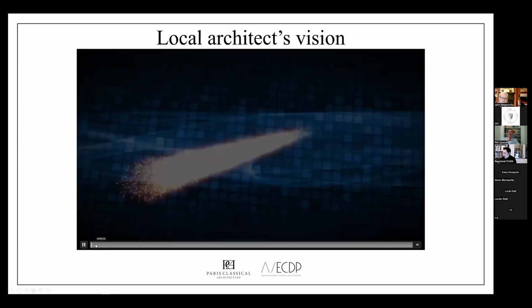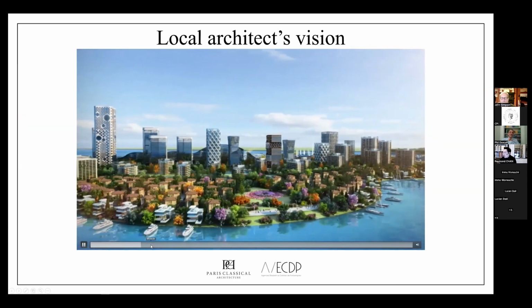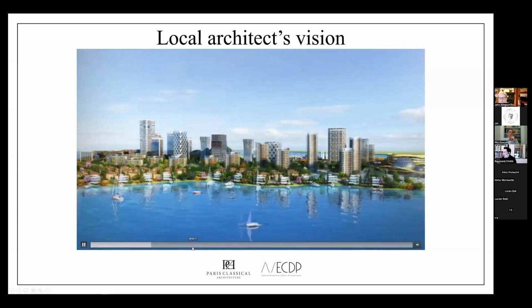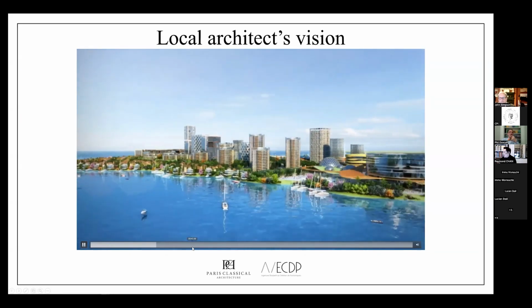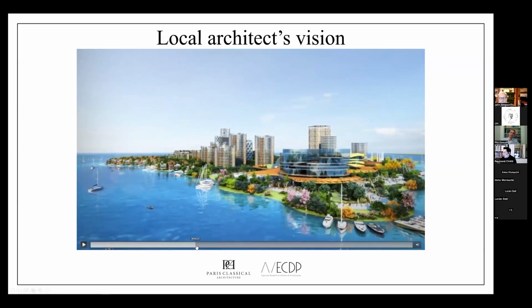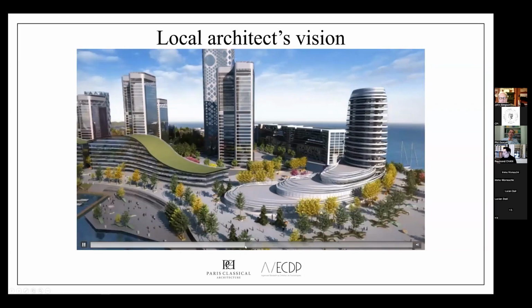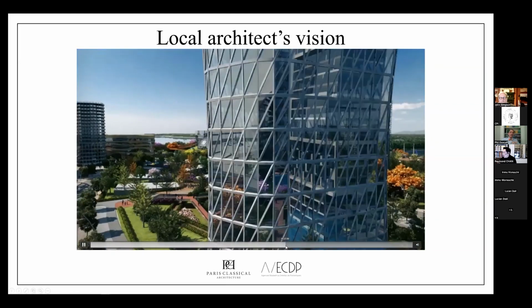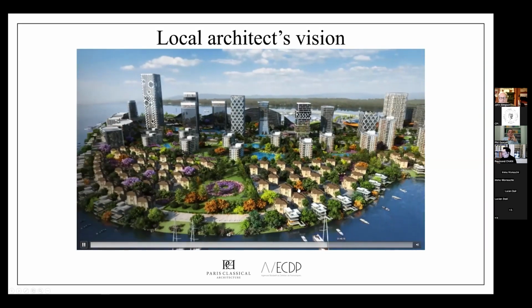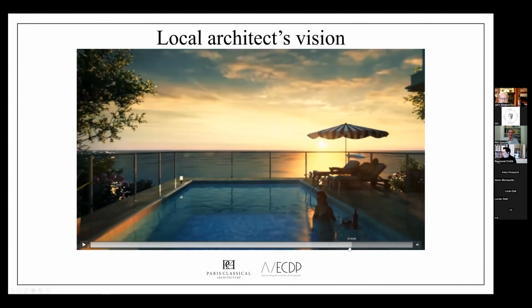And here I want to show you very quickly the vision that was built by the Chinese architects. And our client is not satisfied with it because he feels something's missing. That's why they came to us. Of course, this kind of project is very fancy when you create it in 3D. You have no idea how people are going to use it and how people will feel.